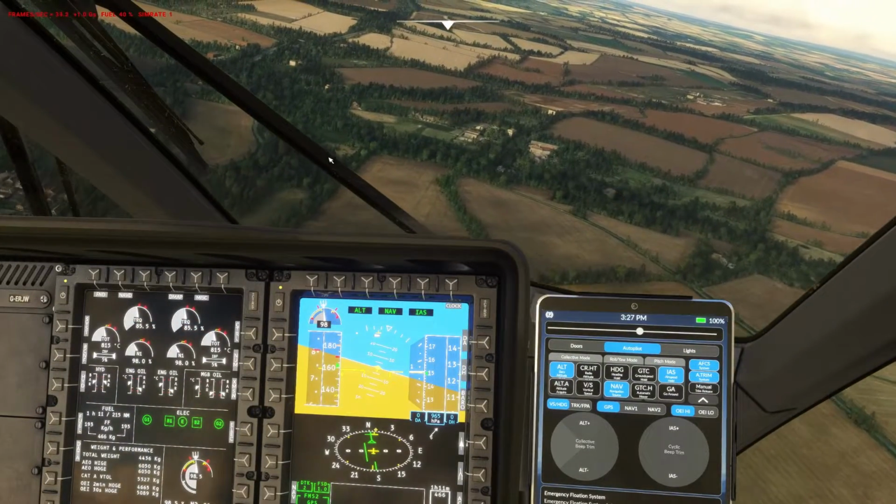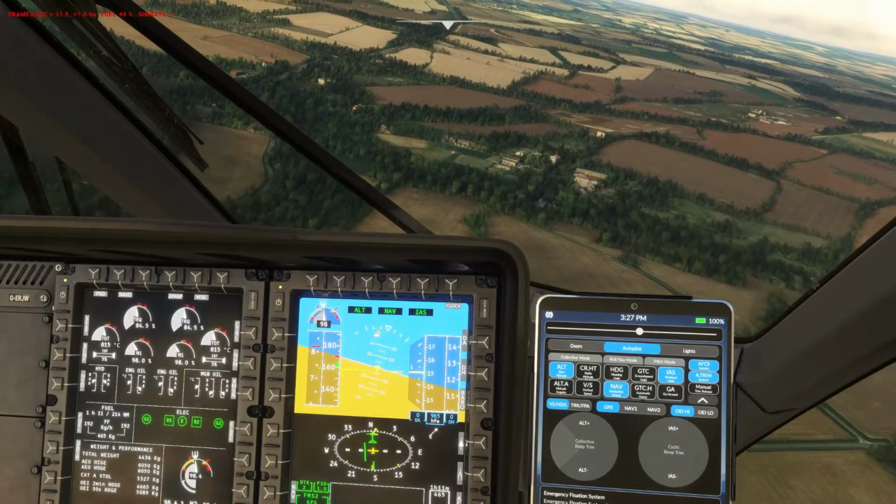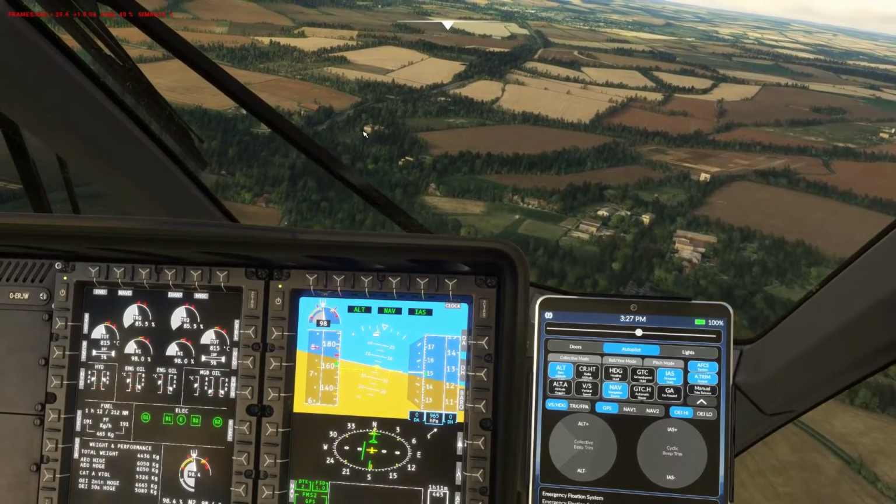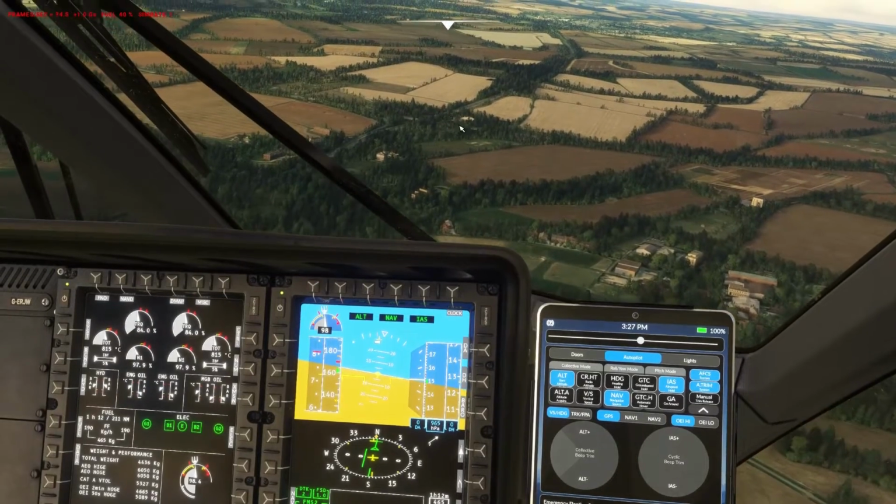And Golf Juliet Whiskey, we're just about to pass Bullington Cross, just leaving Class D now. Golf Juliet Whiskey, roger, it's basic service outside. Basic service outside, Golf Juliet Whiskey, thank you.